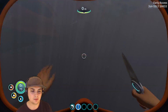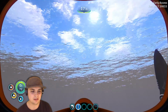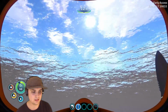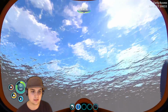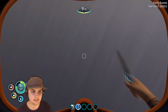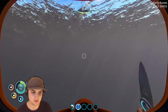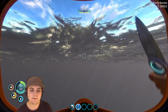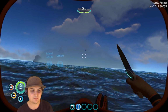So let's just swim out here for a little bit and maybe we'll see something. Man, is the water just very, very polluted out here? I honestly can't even see anything under the water. Usually you can see all the way to the bottom. Not this time. I don't even see any real fish. Just these tiny little, I don't know, plankton or air bubbles? No actual fish out here. Very interesting. Oh man, the island's disappearing.